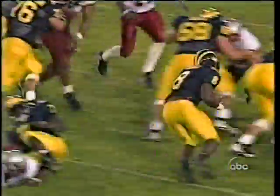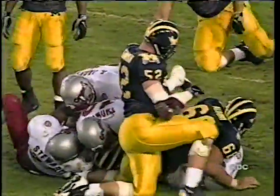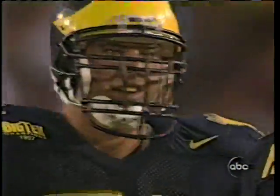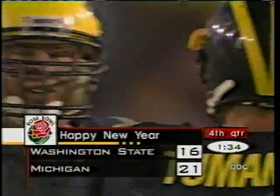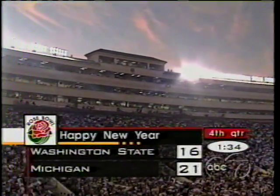Here's a look at the line blocking. This is tough now for the offensive line when everybody knows you're going to run and they know you've got to run the ball. That's tough yardage. Second and 8. Number 31. On the field. The time, so precious.